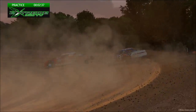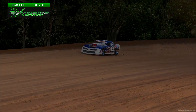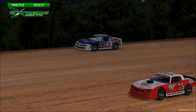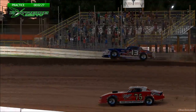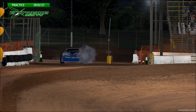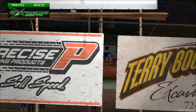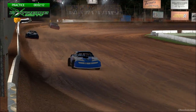Lernerville Speedway, a little bit of a unique racetrack. As you see, as I go through the corner there, there is no outside wall there on the right-hand side. That is just a berm. And if you go over it like the 13 is right now, you see your result. That's actually the entrance to pit road outside of the racetrack. And once you drop over that berm, you have virtually no control over that race car.